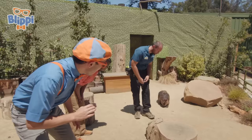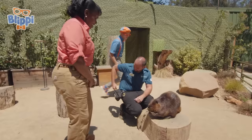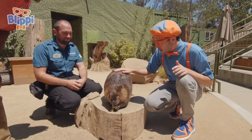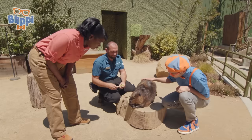This is Peanut. She is a beaver. Whoa! Hello, Peanut. That is an amazing beaver. Hi, Peanut. I'm going to pet her right here on her hips, if you like. Whoa, what does that feel like? It's so soft. Is it dry? It's a little bit wet. Good, because she's a water animal. Can Peanut swim really fast? Very fast, and she's very strong, and those teeth are used to gnaw on wood and chew the bits.